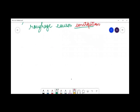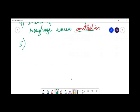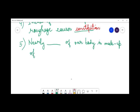Now the next question is, nearly dash of our body is made up of water. So what will be the answer? Nearly dash of our body is made up of water. How many percent of our body consists of water? It is 70% of our body is water.